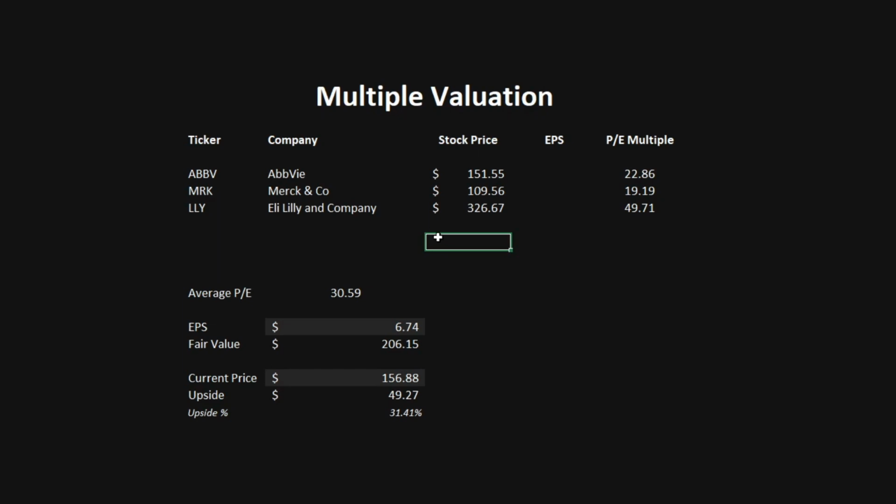The fourth model that we use is the multiple valuation. In this model, we look at similar companies to Johnson & Johnson, look at their stock price, and determine their PE multiple. And this way we can get the average PE multiple in the industry that Johnson & Johnson operates in. All that's left to do then is to multiply it by the earnings per share that Johnson & Johnson is generating, which is $6.74 a share. This gives us a fair value of $206.15, which is a 31.41% upside out of this model.